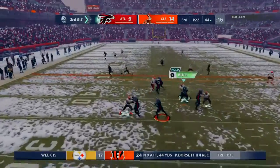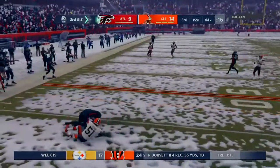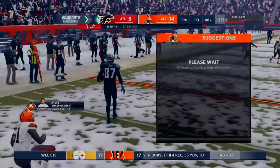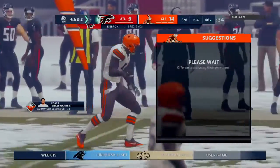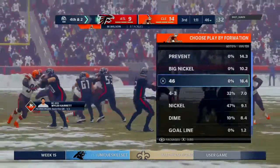Ryan will throw again. Firing quickly here, and that's complete. And they're going to mark him down short, maybe by about a yard, if that. Good defense holds him to only a yard, and it'll be 4th down.